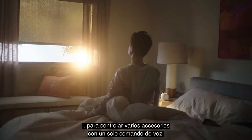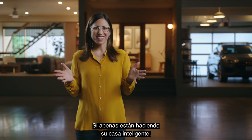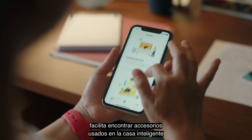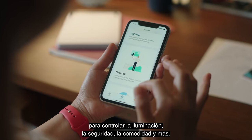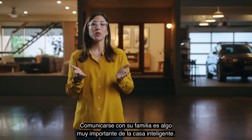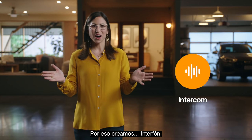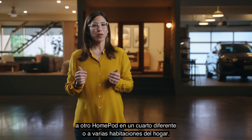To control multiple accessories with a single voice command. And if you're just getting started with your smart home, the new Discover tab in the Home app makes it easy to find all kinds of great smart home accessories to control lighting, security, comfort, and more. One of the most important parts of the smart home is communicating with your family, which is why we created Intercom. Intercom lets you quickly send a message from one HomePod to another in a different room, or to multiple rooms throughout your home.